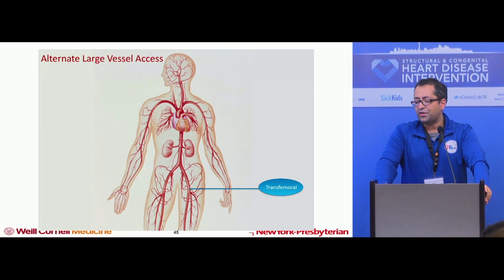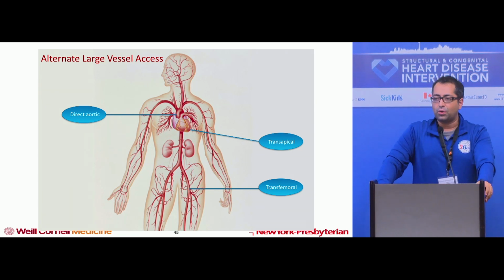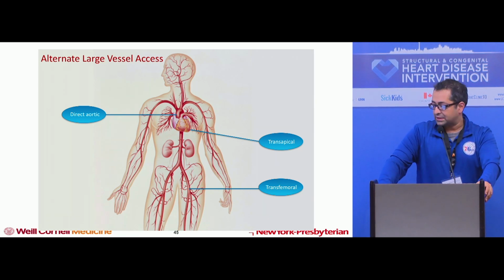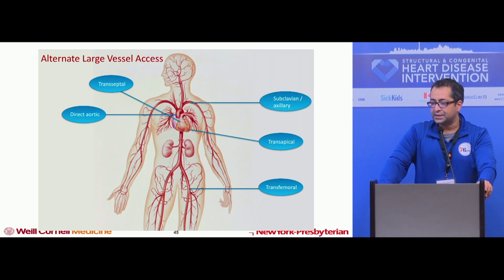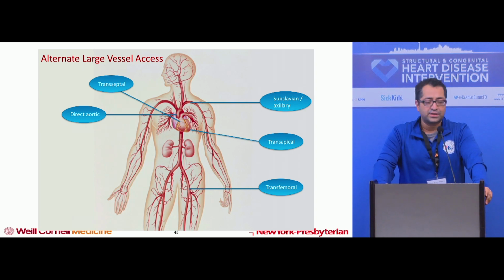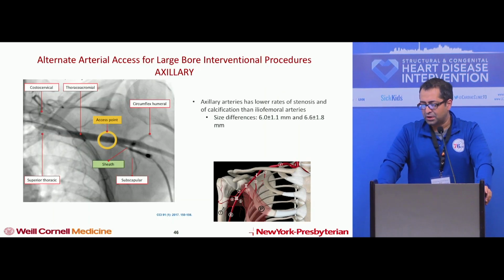So what are some other alternate large vessel access options when transfemoral is not enough, though increasingly it is getting enough? Well, we already heard some great talks yesterday that direct aortic and transapical, while they were the initial alternate access points for TAVR, are not really used so much anymore because of the increased mortality and worse outcomes. Transseptal is still clearly used for a lot of TMVR type of things. Subclavian access, either direct access or through a graft, can be used. We heard about transcaval. And so I'm going to just talk about a few of these.